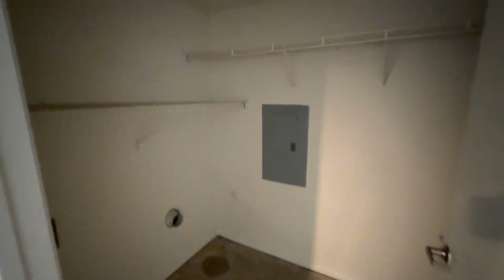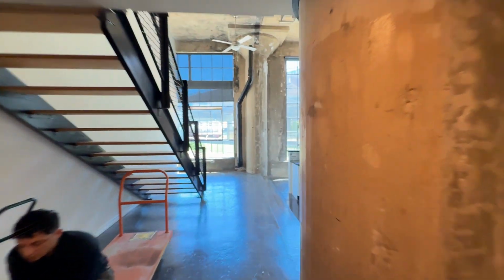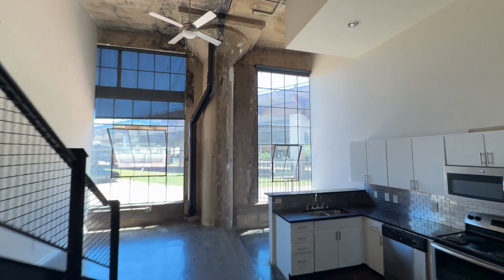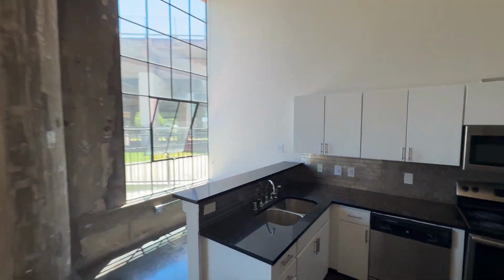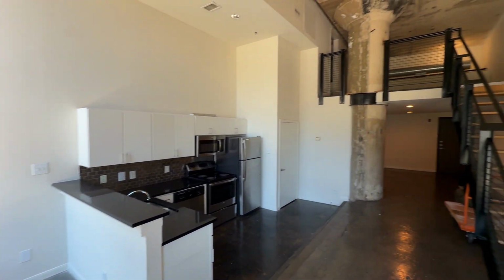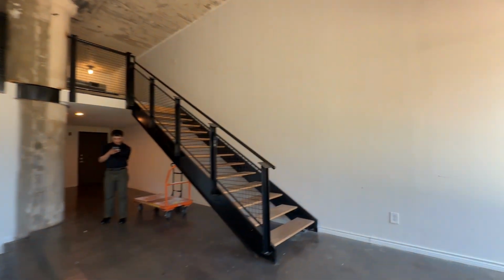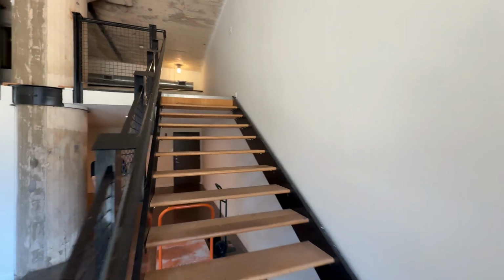Downstairs, you have your living space, a half bathroom, a closet with washer dryer, and a similar kitchen to what we've seen. You also have these insanely tall windows, and since they're original, they open up fully. Now, also since they're original, your electric bill is going to be just a little bit higher. We're on the first floor, so this would have been the car showroom and also where the sales offices were.